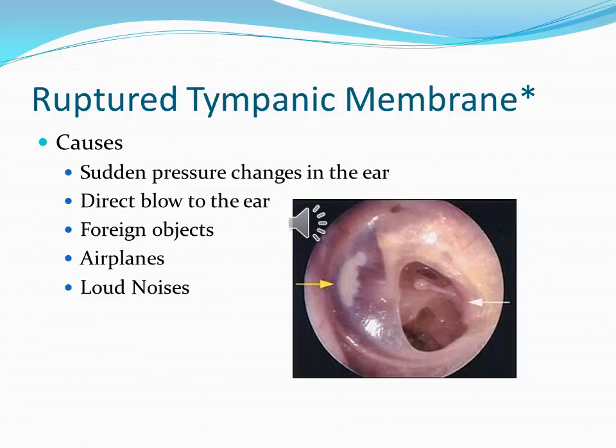Other things that could happen, less likely obviously, if a foreign object went into the ear, it could do this. It could happen in individuals who don't regulate their pressures from airplanes or just loud noises in general. But this is what you would see, and you'd have to refer to a physician to determine if it would have to be repaired or not.